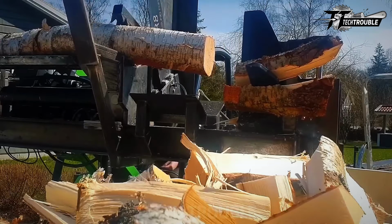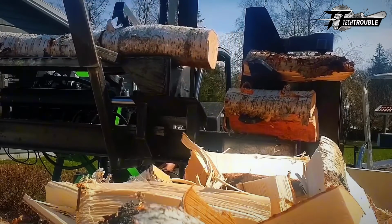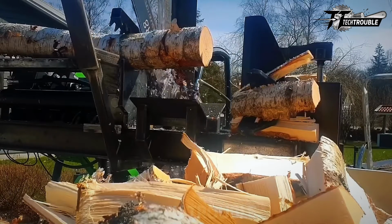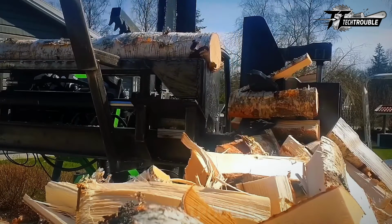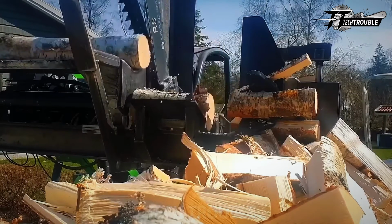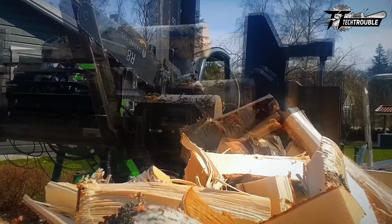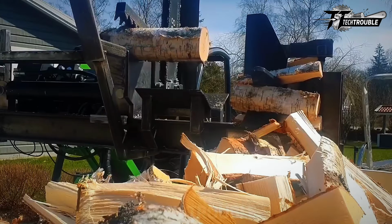In this sequence, logs are loaded onto the infeed conveyor and advanced toward the cutting chamber. A hydraulically driven chainsaw bar drops cleanly through the log, sectioning it with precision. Instantly, each round is forced into a multi-way wedge splitter, exploding into perfectly measured firewood chunks. Designed for serious firewood operations, the Raygon R8 thrives in high-output environments, turning raw timber into split, stacked product with minimal human input. This is what industrial-grade productivity looks like. Tight tolerances, brutal force, and clean split rounds flying off faster than you can stack them.